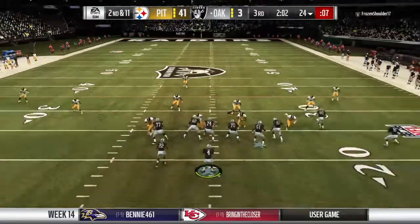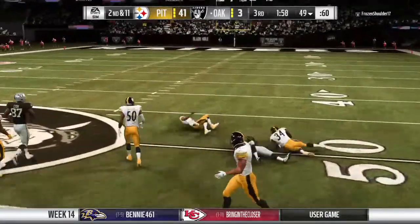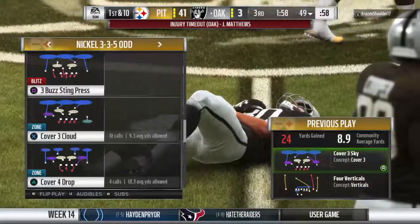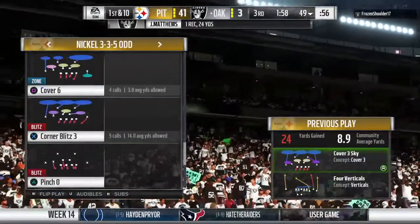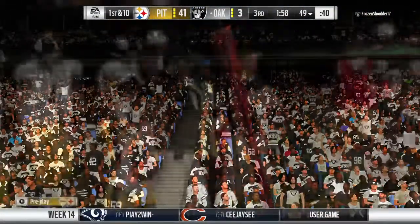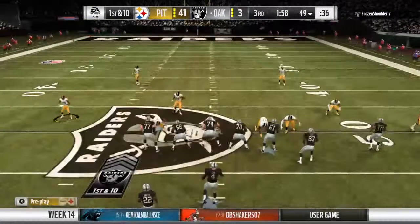Now Carr throwing on second down. He targets Jordan Matthews, and it's caught. And he takes this one just shy of midfield all the way to the 49. Carr now 6 for 6 since coming back out of the locker room. It's 1st and 10.